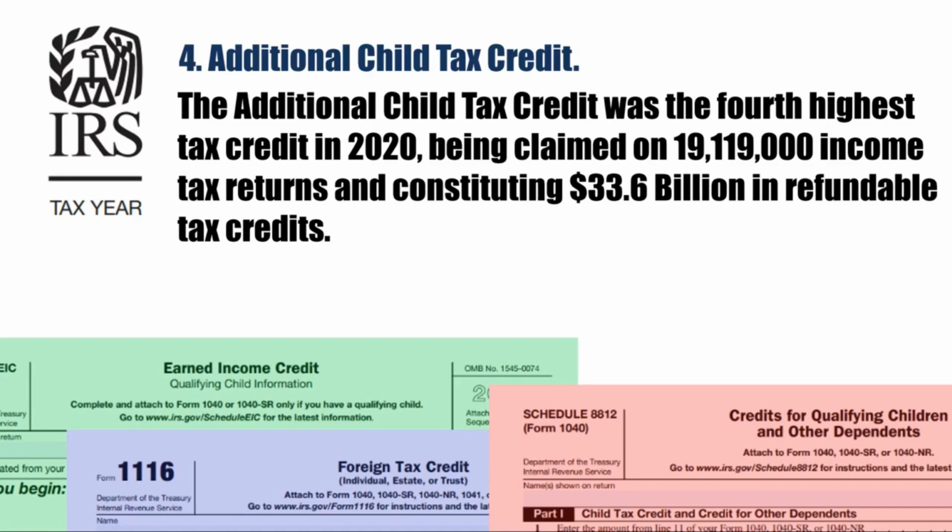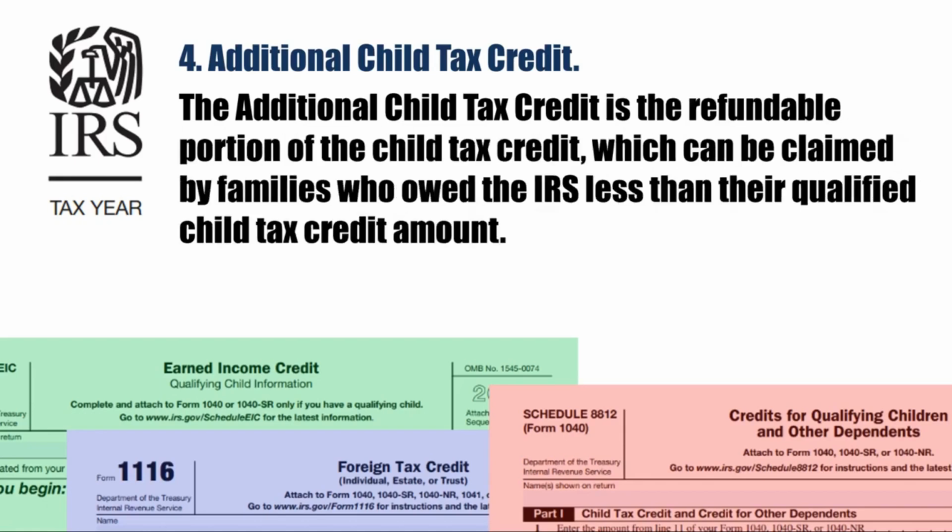Number 4, Additional Child Tax Credit. The Additional Child Tax Credit was the fourth highest tax credit in 2020, being claimed on 19,119,000 income tax returns and constituting $33.6 billion in refundable tax credits. The Additional Child Tax Credit is the refundable portion of the child tax credit that can be claimed by families who owed the IRS less than their qualified child tax credit amount.